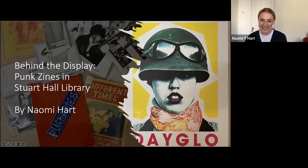While browsing through the zines, which are kept on an open shelf by the entrance to the library, it caught my attention that many of them were about punk music and culture, and the intersections of punk with other themes, such as race and identity, feminism, female readerships, and queer culture.